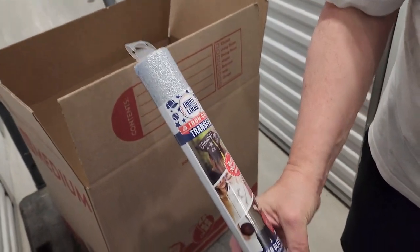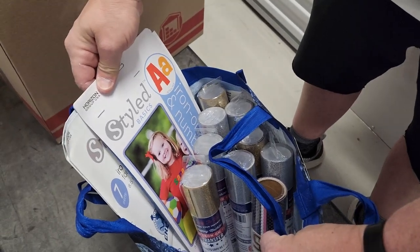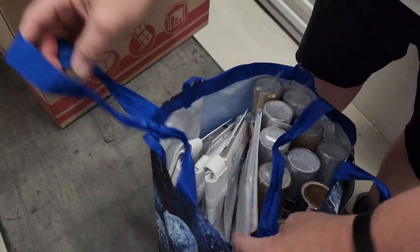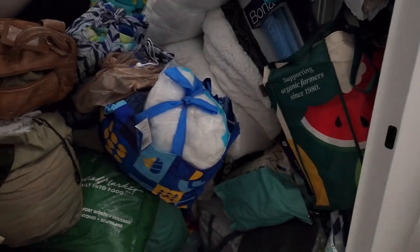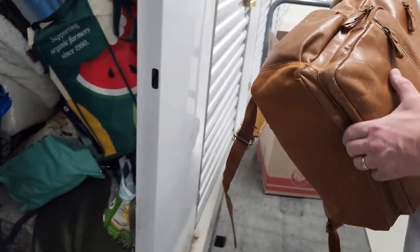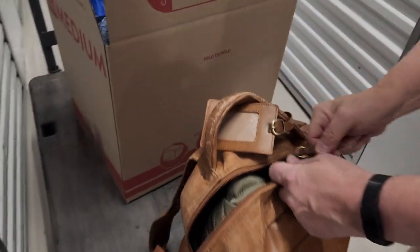I think it's for that Cricut. Wow. Letters and some style bags. Awesome. So that whole thing is Cricut stuff. I can just give that away with the Cricut machines. That is a super cool bag. I don't know if that's really leather though. I can pretend.